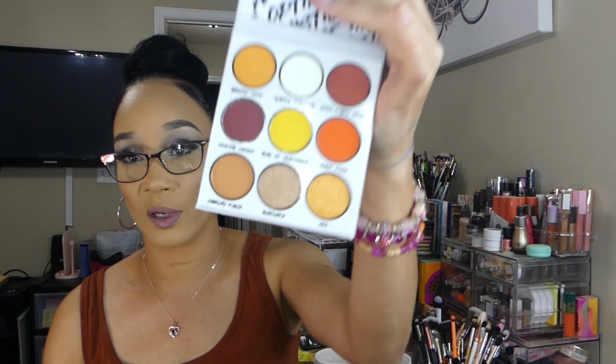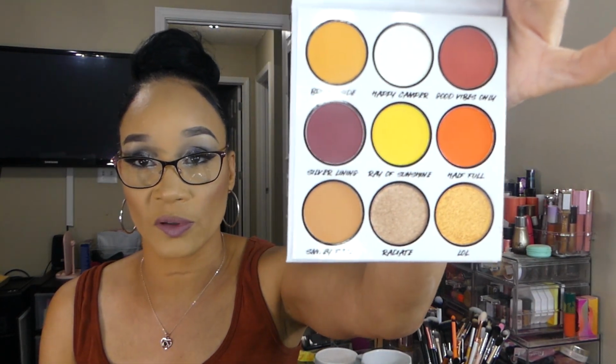So that's the bronzer. And I picked up the Optimistic AF eyeshadow palette from BH. And it's this more fallish looking color, orange tone, brown tone, in this eyeshadow palette. So those shimmers at the bottom are really pretty. Those two shimmers on that last row, I like that. This is a nice fall eyeshadow palette.